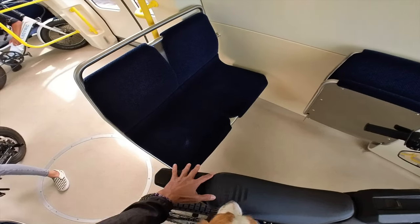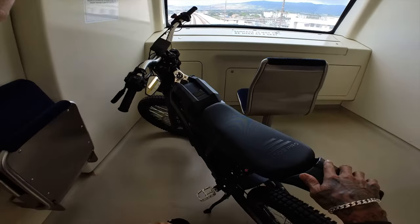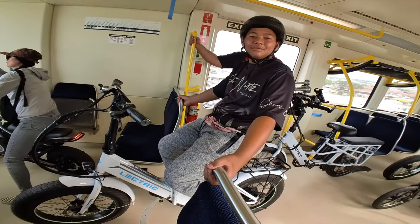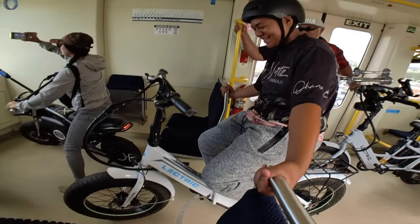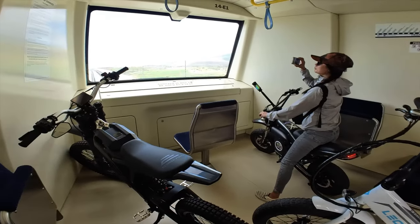Electric slide opener. Electric shake. Okay, we'll be good boys. We'll sit down. Everybody chilling. Hold on to the brakes. This is my brakes. Oh, my bike is magic. Cool.